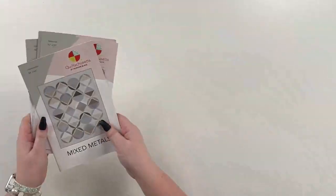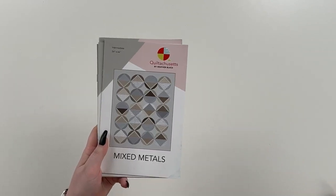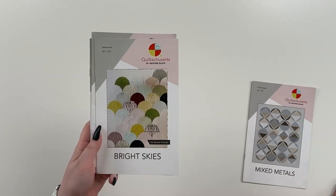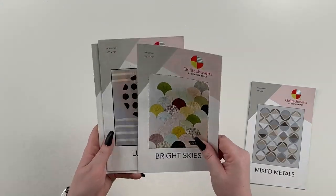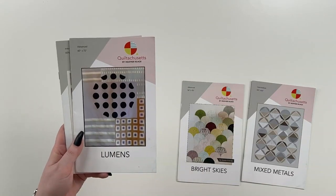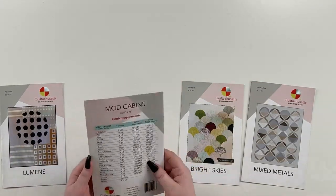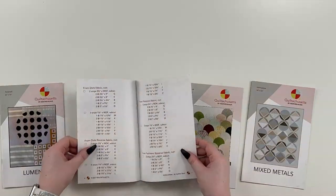From Quiltachusetts, I have Mixed Metals. This is an intermediate pattern. It finishes at 54 by 66 inches. Then we have Bright Skies. This one's more of an advanced pattern, 56 by 70. Lumens, another advanced, that's 60 by 72 inches. And Mod Cabins is 16.5 by 75 inches, and it is an intermediate. As always, your requirements for your fabrics are on the back.